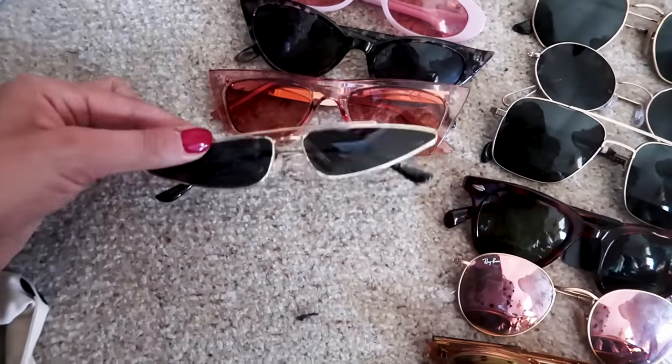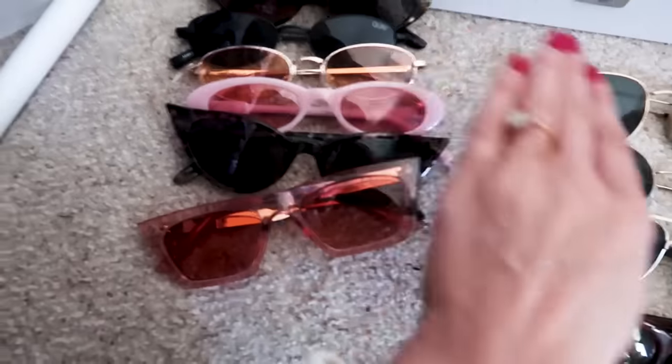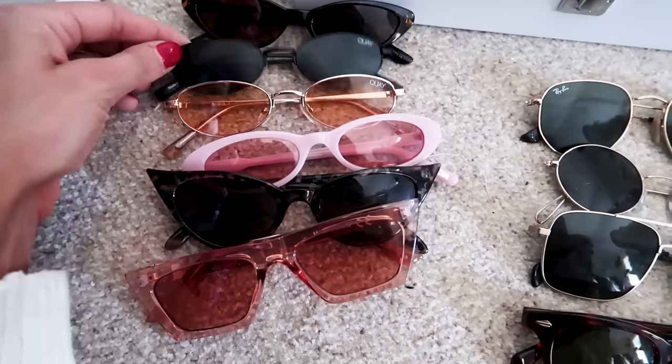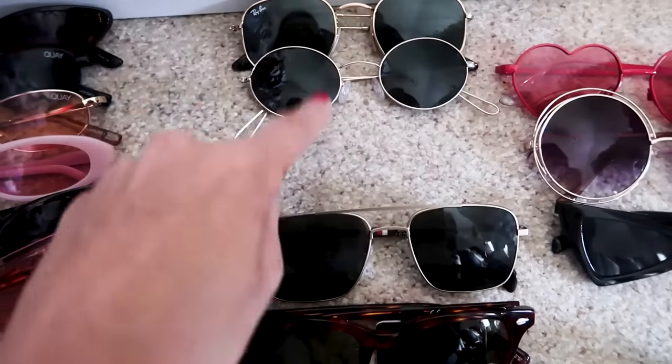So maybe I should get rid of these ones. But yeah. So these skinny ones for now I'm going to keep. But I might be more brutal. I kind of think maybe I could get rid of those. Okay. So these are like kind of the more classic ones. So I've got my Ray-Bans, my weekday ones, which I adore.